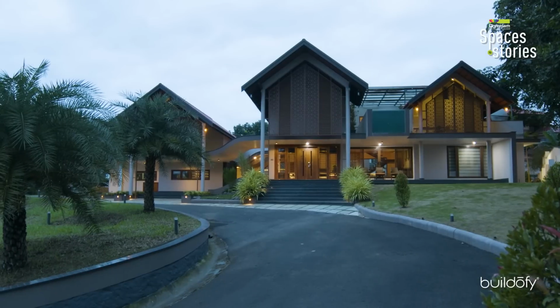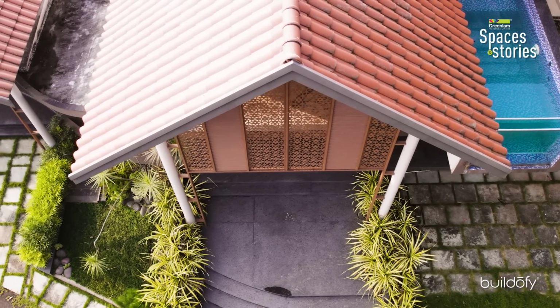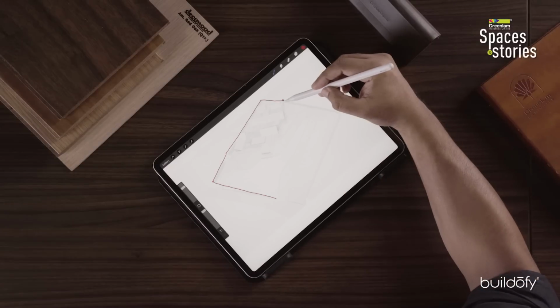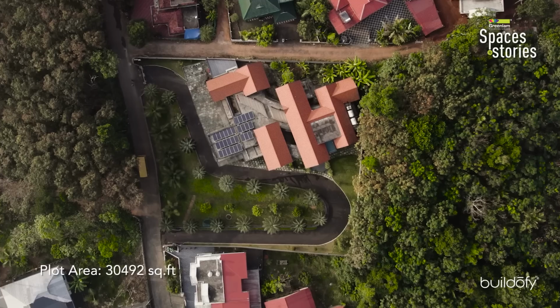The client was one of the prominent industrialists in that particular area. I want a kind of family house. The site is almost a square plot of around 70 cents of area. 70 cents in square feet is around 30,000 square feet.